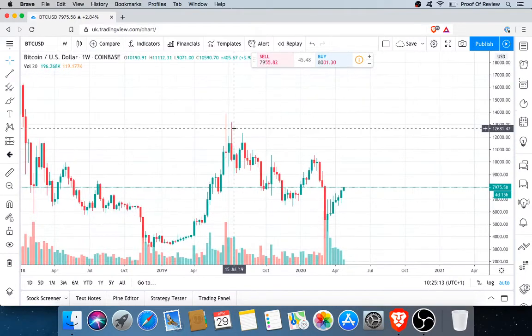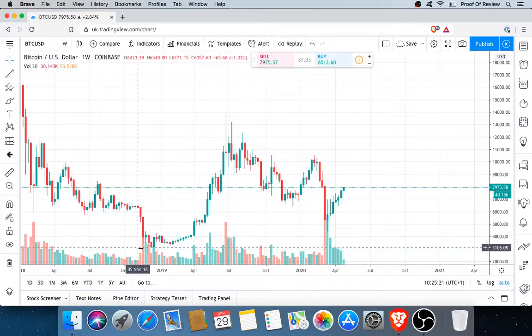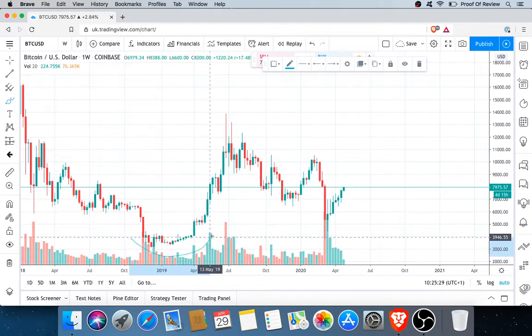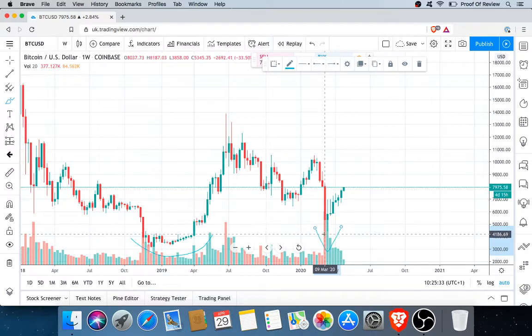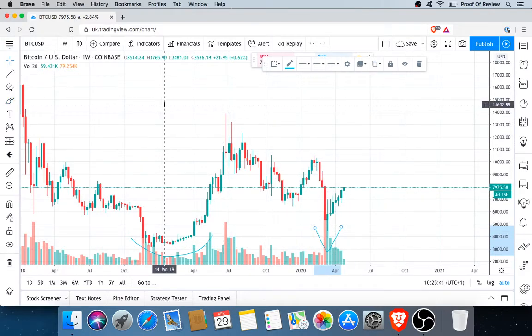There we go. So I just wanted to talk about this bottom here, and it's pretty much known as an Adam and Eve bottom. We talked about this before. You have this long, drawn out bottom, kind of like a basin shape, or whatever they want to call it. And then you have much more of a short, sharp bottom to retest that level, and a move away, much more of a V shape. So yeah, I think that's pretty much where we are in the market.